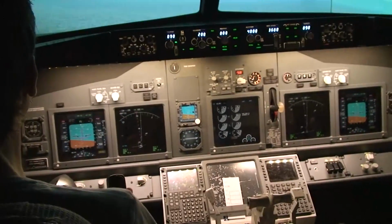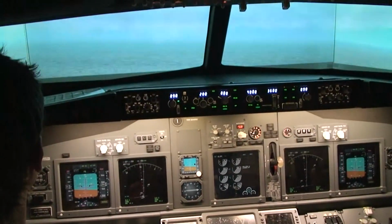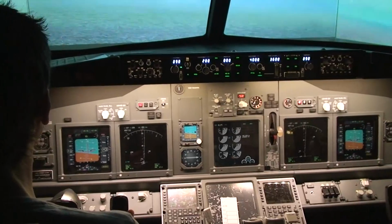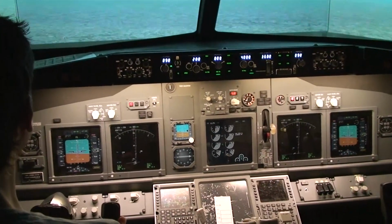Just to get the aircraft back down with the horizontal pink line. Otherwise, we'll carry on climbing and it'll make descending and getting lined up with the approach a little bit trickier.